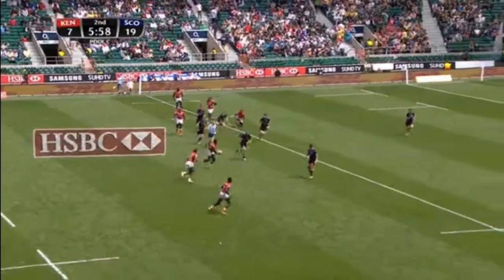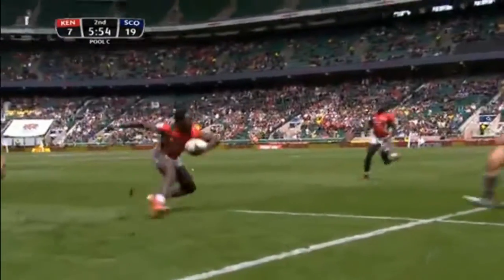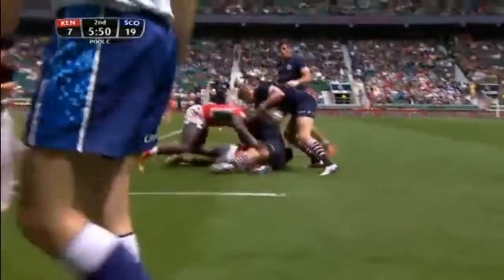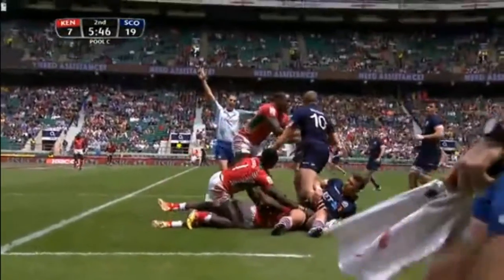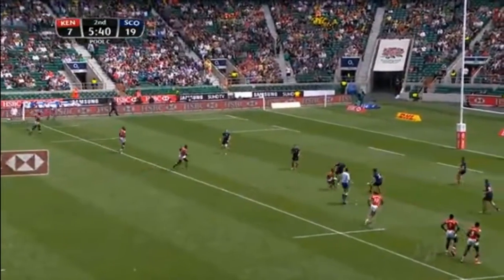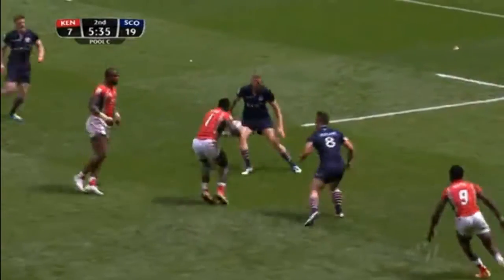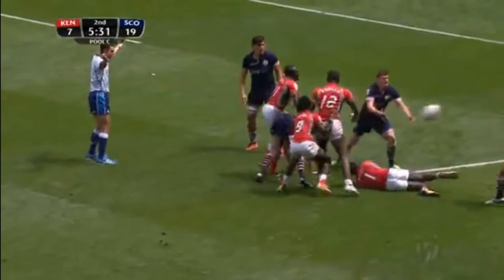Stretching the Scotland defence. Oh, poor pass there. Bounces favourably though for Nelson Oyo. And Oyo over that 22-metre line. Number 8, move away. Well, Scott White was going for the ball but was penalised. Here's Injera. Injera, that overhead pass then. Iodi. No tackle, no ruck, play on.